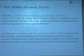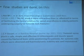Few studies are done on this. Unmg et al. in November 2009 compared the fascia iliaca block along with IV fentanyl, and found that fascia iliaca block was more efficient than IV fentanyl in terms of facilitating the lateral position for spinal anesthesia in elderly patients undergoing surgery for femoral neck fracture.